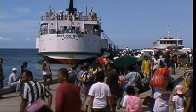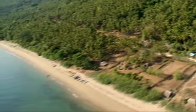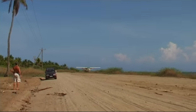Mary the Queen provides a comfortable passage from Manila to Sibuyan. There is also a charter service for small planes. And in the near future, there are plans to develop the landing strip so that regular service with bigger planes can be offered.